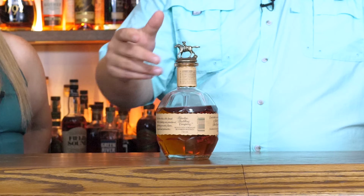But I've said it before, and I'll say it again. The better looking the bottle, usually the worse the whiskey, but this is one of those rare exceptions. Blanton's is a good bottle of whiskey. You like a Blanton's? Yes, and I love the bottle.